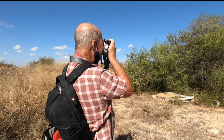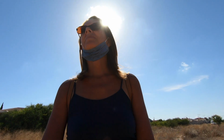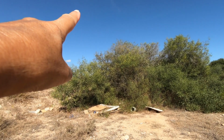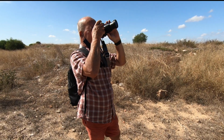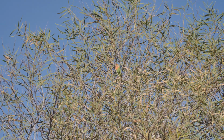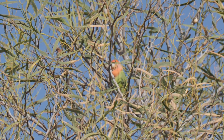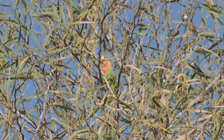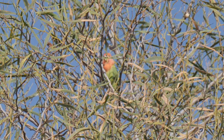When it turns out, you can see it's really pink. Could be a parakeet. You can see red. Can you see pink? Orange. Yeah, I've got it. It's lovely, I think it's a parakeet. But I've never seen one with pink on it. It's a parrot. Got a bit shy.